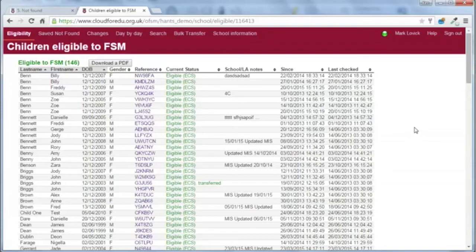So it gives you the child's last name, first name, so last name is in alphabetical order, their date of birth, their gender. It gives you a reference number for each application, tells you the current status. There is a note section which we'll come to shortly. So the last check section at the end, this should be up to date for the Saturday before, because all the data is checked every Saturday evening. As this is a demonstration site, those dates aren't valid.